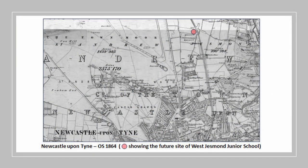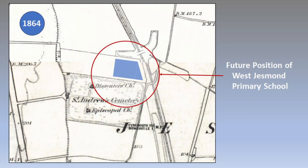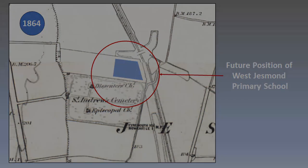In the latter part of the 19th century, the area we now know as West Jesmond was simply known as Jesmond. In 1864, as shown by the map, Jesmond was essentially just fields, although St Andrew's Cemetery can clearly be seen. The blue area shows where the school would eventually be located.